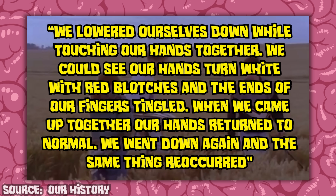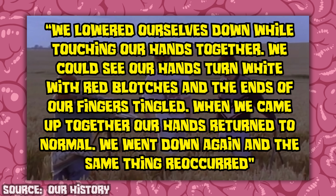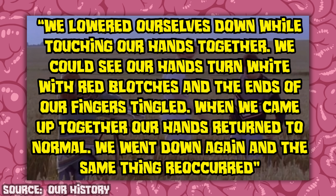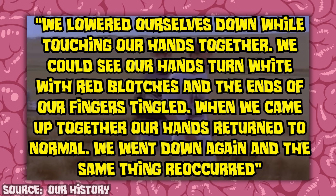We lowered ourselves down while touching our hands together. We could see our hands turn white with red blotches, and the ends of our fingers tingled. When we came up together, our hands returned to normal. We went down again, and the same thing occurred.